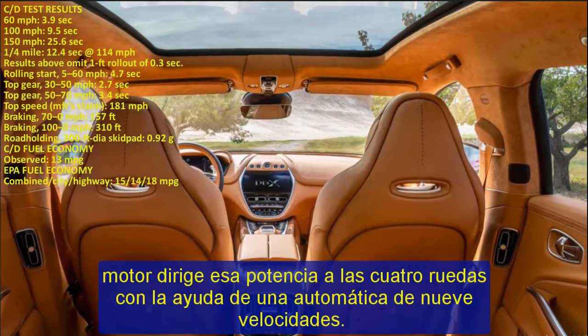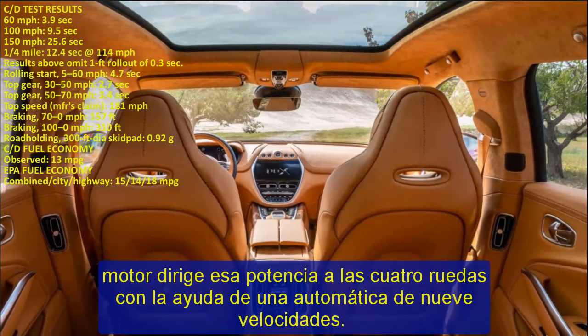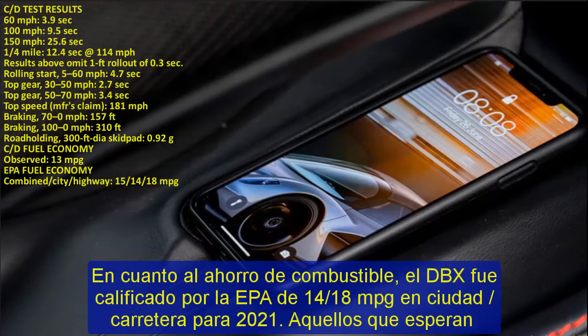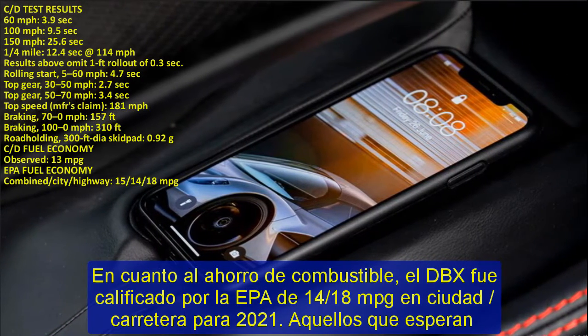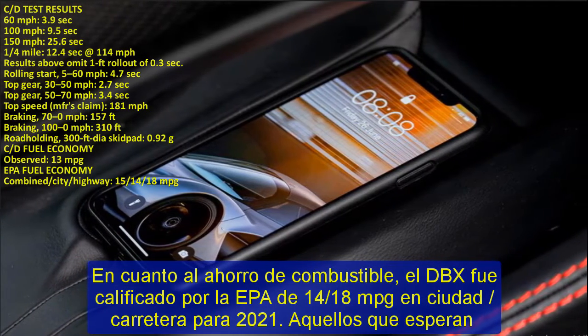How much does an Aston Martin DBX cost? Short answer: a whole lot. The 2021 DBX started at $179,986 and it's safe to assume the 2022 model won't be any cheaper.